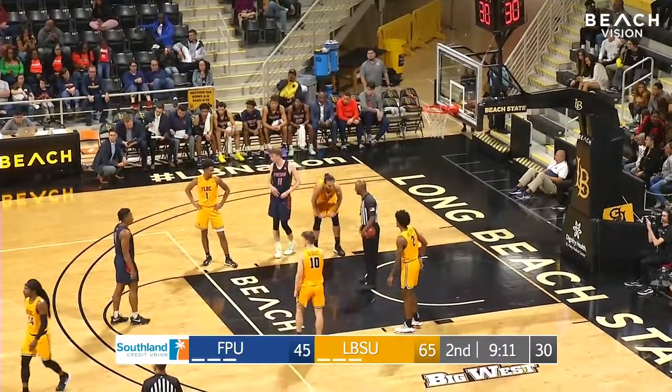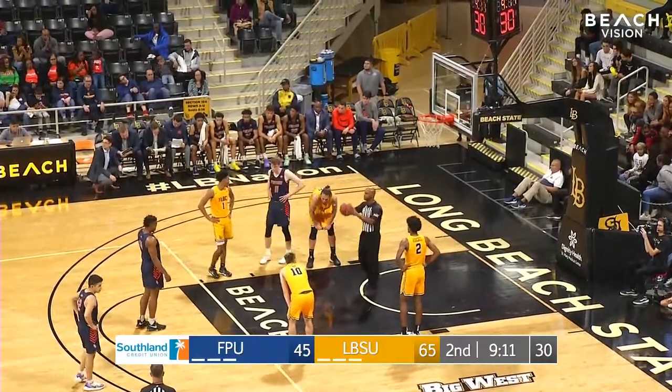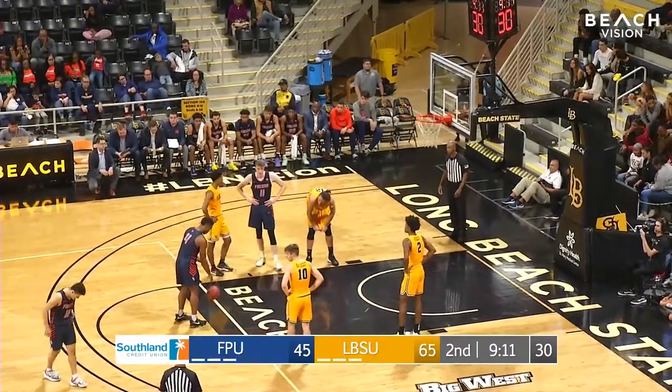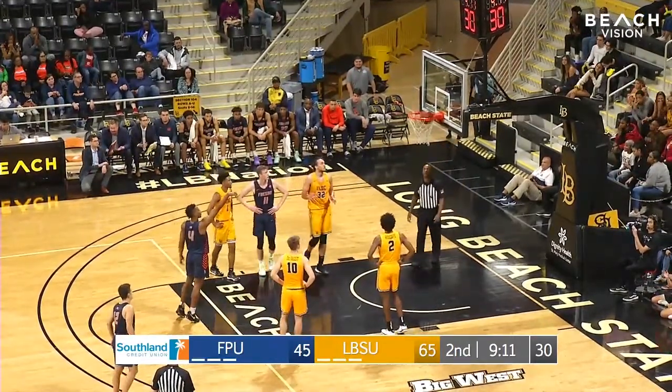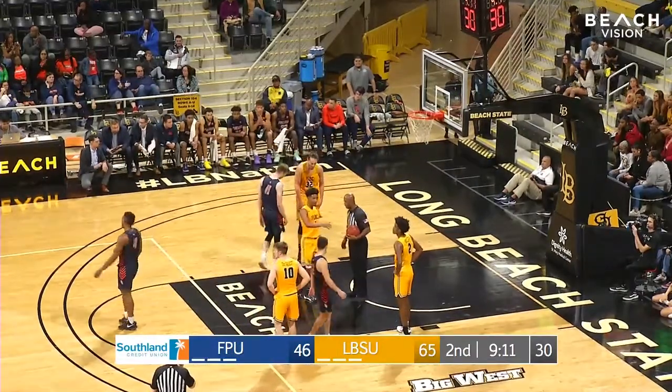at the line. Coleman's scored 12. That would be his career high. I'm not sure if they're going to count the stats, though, if they would say, okay, this is his career high, considering the game doesn't count for Fresno Pacific's record.